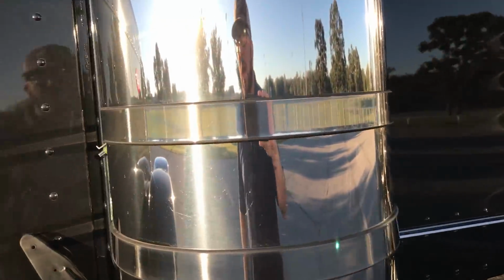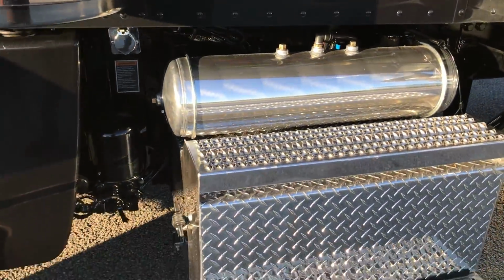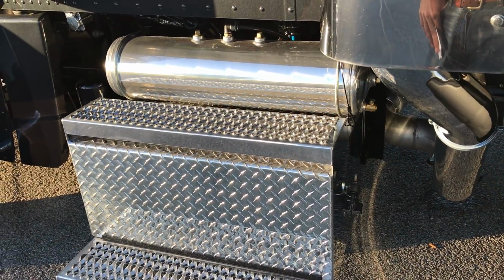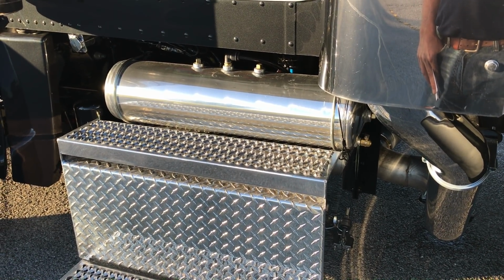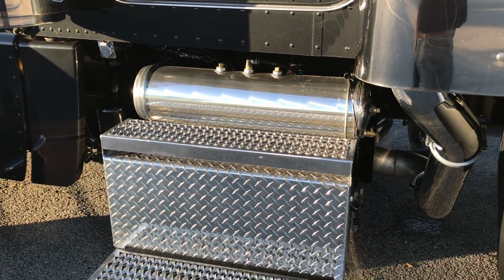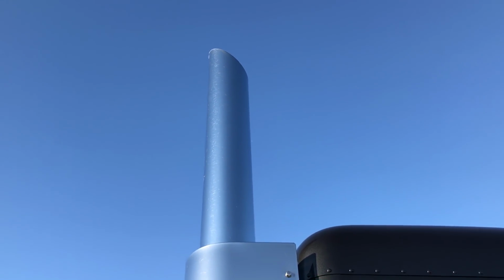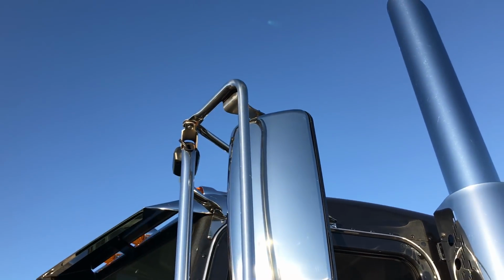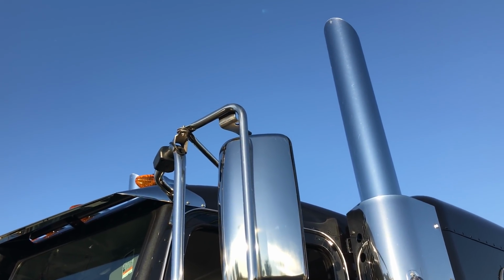The truck is all pre-wired for all your chicken lights, ready to plug and play. Polished battery box. 3 batteries in there, 3 instead of 4 to save a little weight. 3 is plenty, just shy of 2200 cold crank amps. 7-inch miter cut polished exhaust. Heated power polished stainless mirrors.